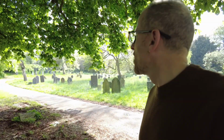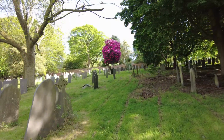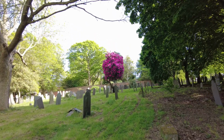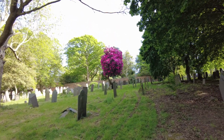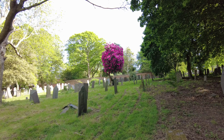And there's a bush up here. This is why I ran in on this direction, actually. There's this beautiful tree, well, shrub, that I had to check out. Oh yeah, look at that. Look at that color just pop. It is beautiful. Wow. That's lovely.